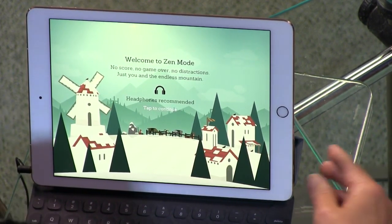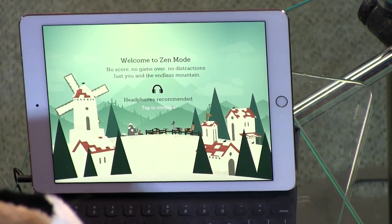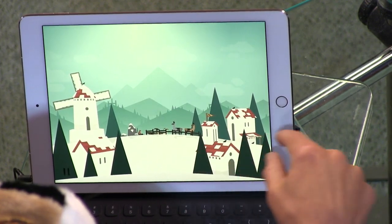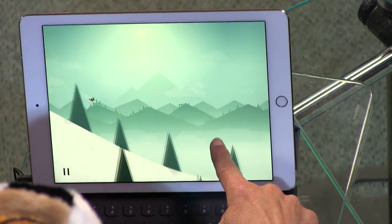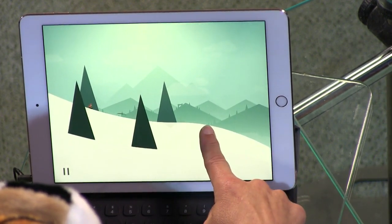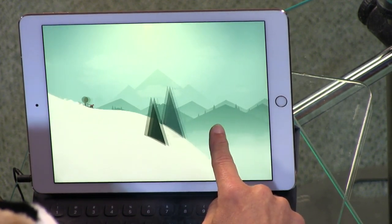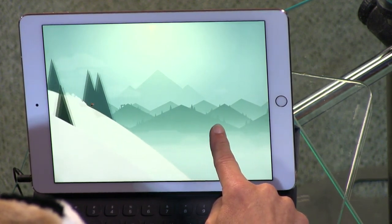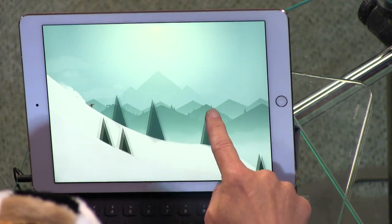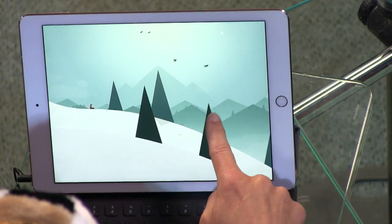No score, no game over, no distractions, just you and the endless mountain in your headphones. So you still fall down, you still can hurt yourself, which I'll show you. Yep, there. But who cares? Everybody's a winner in Alto. It is the everybody's-a-trophy kind of game. Everybody gets a trophy. Perfect for parents of my generation. Everybody wins. Just relaxing. Zen mode. I give you a participation medal.